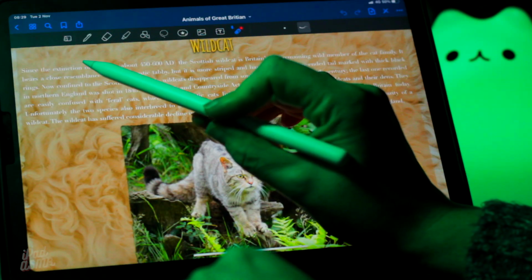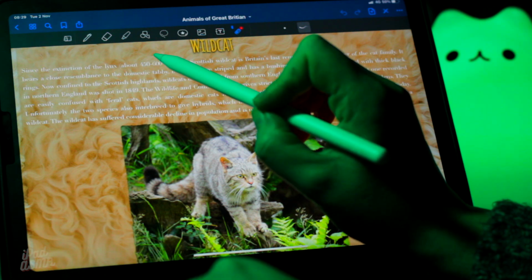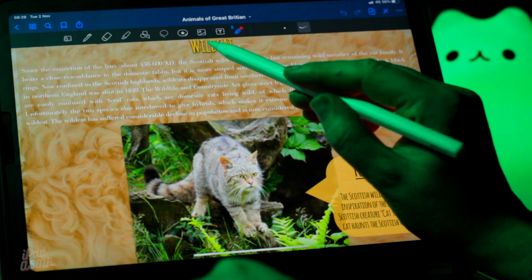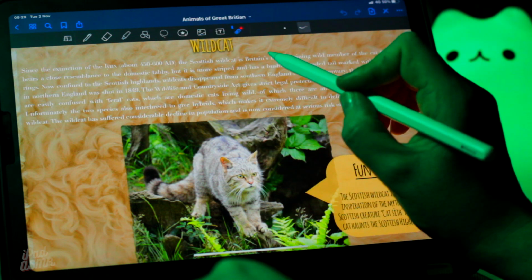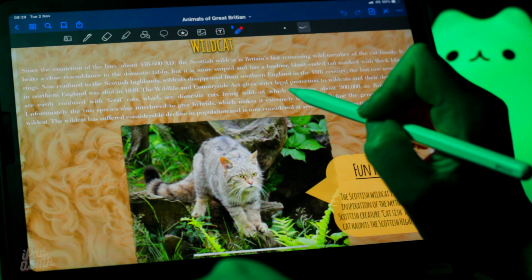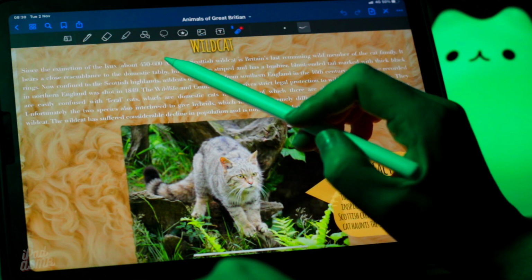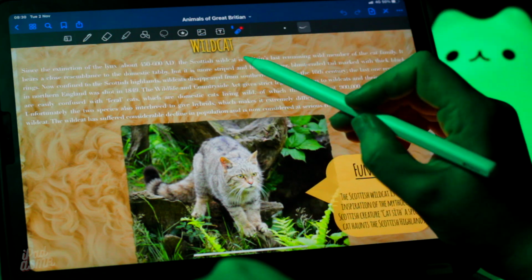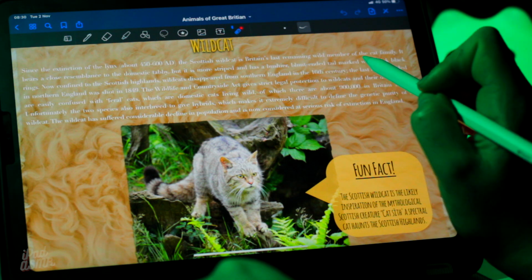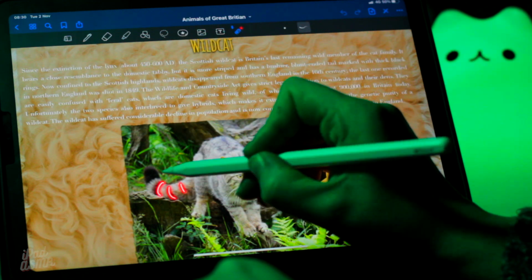So, since the extinction of the lynx, which happened roughly around 450 to 600 AD, the Scottish wildcat is Britain's last remaining wild member of the cat family, and it bears a close resemblance to the domestic tabby cat, but it is more striped and has a bushier, blunt-ended tail marked with thick black rings. You can see there.